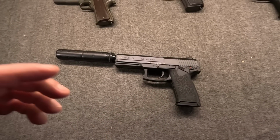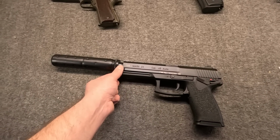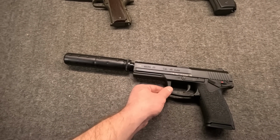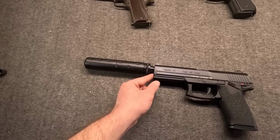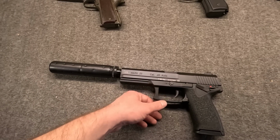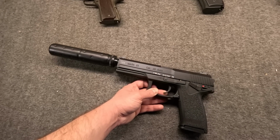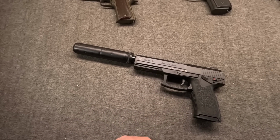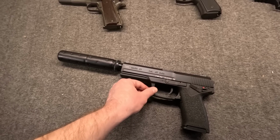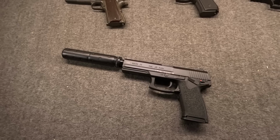The same thing kind of goes for length. The barrel is 5.9 inches, so noticeably longer than 1911s and others. But the overall length without a suppressor is not too bad. It's a little over 9.5 inches, whereas most 1911s are about 8.25 to 8.5, depending. So it's longer than a 1911, but not as much as you might originally think.